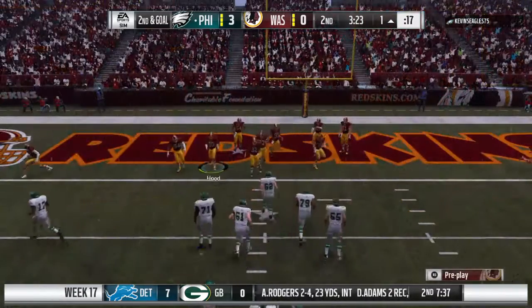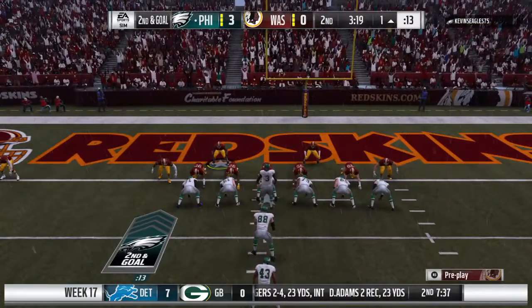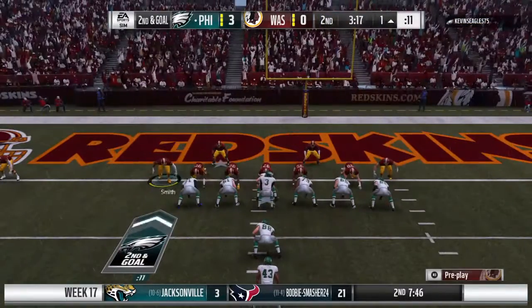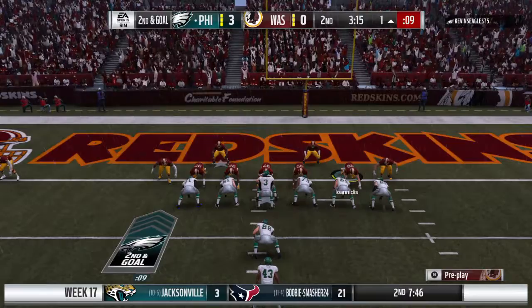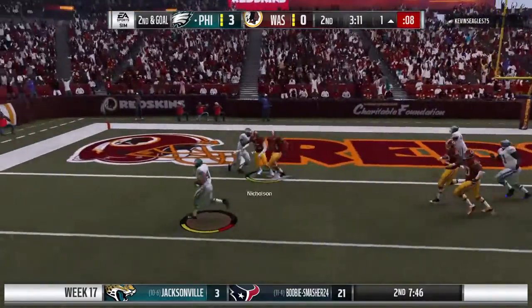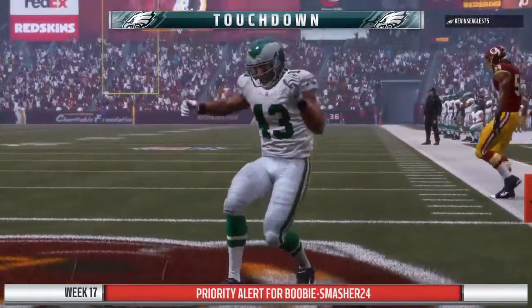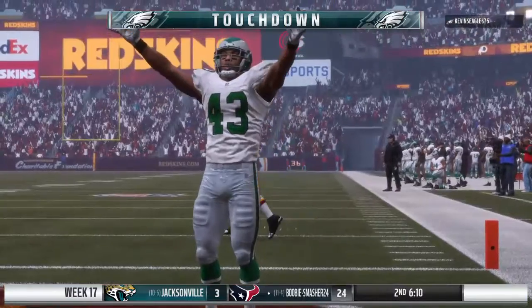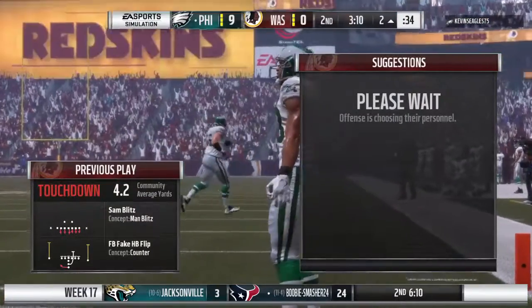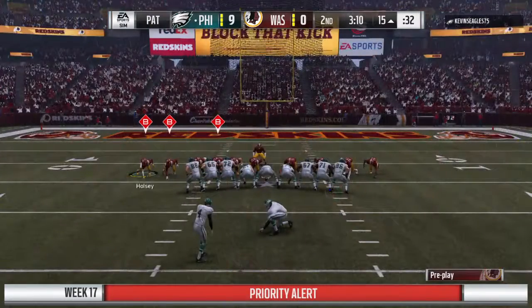Second and goal from the 1. They'll try and run it now with Sproles, and he's in. Touchdown, Eagles. Darren Sproles, his 4th touchdown on the year, and the Eagles add on to their lead.